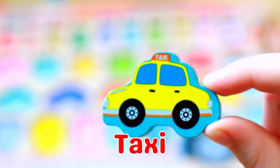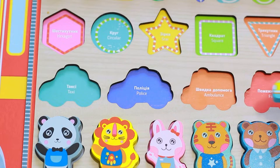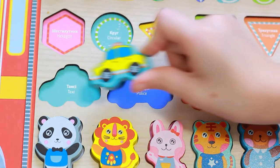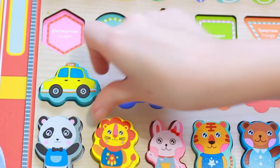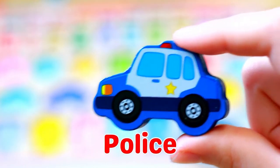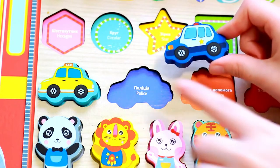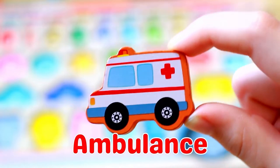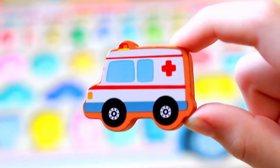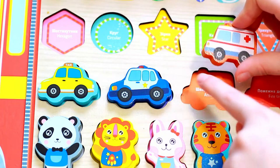Taxi. First up, we're on the lookout for a taxi. Can you find it? Yes, right there. It's a taxi. Police. Now, let's find a police car. Where do you think the police car is? There it is. Placing the police car in our lineup. Ambulance. Next on the list is an ambulance. Can you spot it? Perfect. It's an ambulance. Let's add it to our collection.